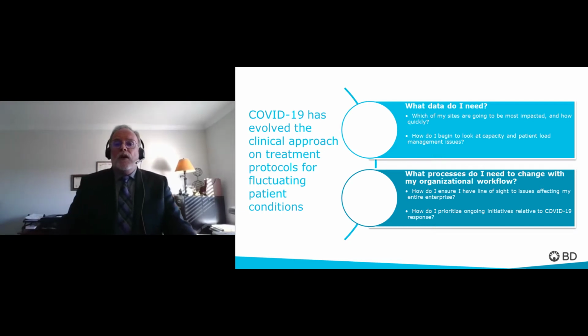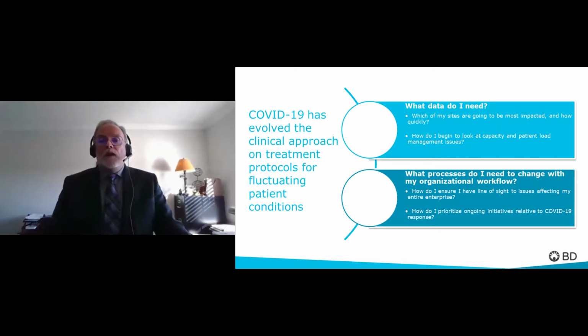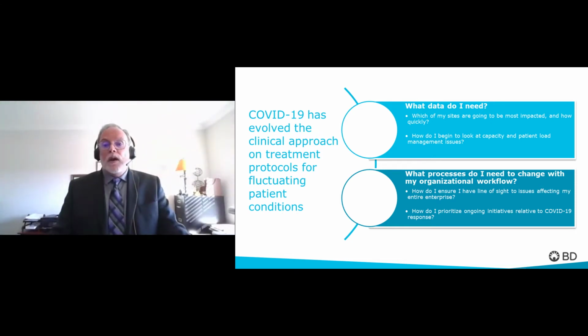And from there, we also can ask questions like, how do I ensure that I have a line of sight to even know how these effects are playing out? So that as these issues arise that affect me and my enterprise, how can I then set my prioritization process in motion so that I can manage both the new requirements that COVID-19 brings on board, along with the ongoing initiatives that frankly didn't go away just because of the pandemic?